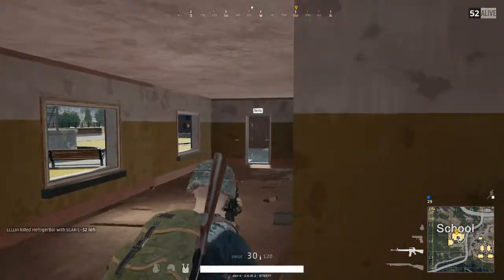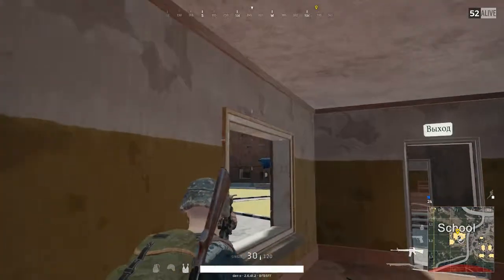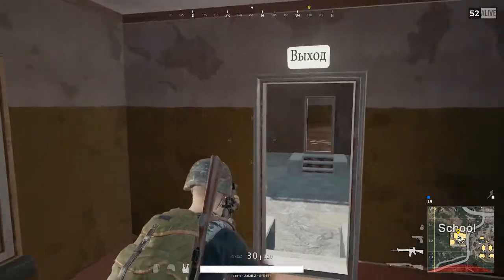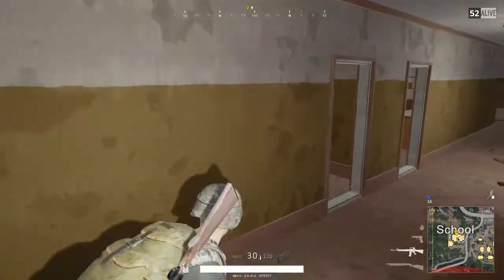So he looks like he just backed off immediately. I don't really know why. But if I was in that situation, I would stand in that window, wait for me to take a move, and then he would know where I'm headed towards, or possibly get that last hit on me that he needs to kill me.